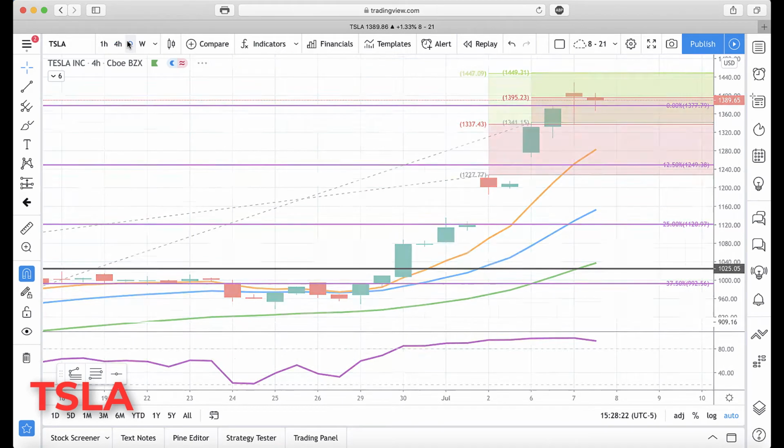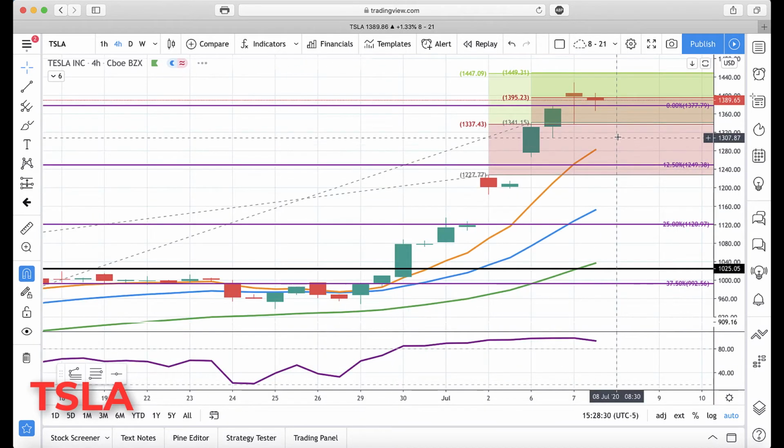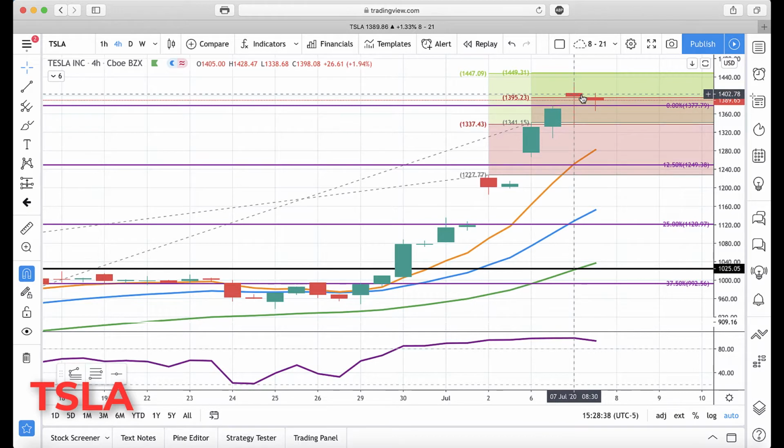Let me jump to the daily. So still up day, down close. You can see gap up, filling the gap easily. Let me go back to the 4 hour, finding support at our cluster from yesterday, 1,337 area. Gapping just above there. That's 1395, 1400, pretty key area.